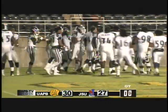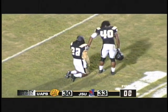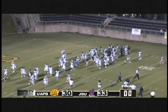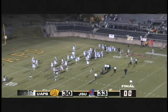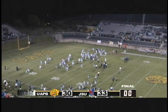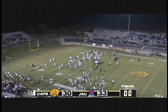So, final score 33-30, and they feel a little justified, but UAPB's overtime winner brought them the hardware a couple of years ago, so it's a little bit different. But Jackson State's got to be careful as they're shouting some things towards the UAPB players and sideline. I don't know if they needed to review the film of Southern University a couple of years ago, but that's not something we want to revisit for sure.